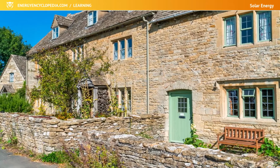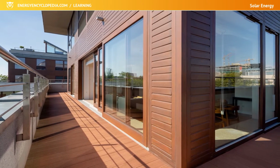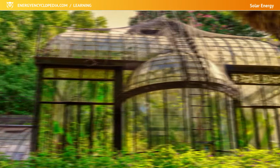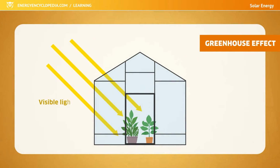The energy of the Sun has been used by people since ancient times. The simplest way was to build your dwelling so that the midday sun would warm it. The innovation of glass made it possible to exploit the greenhouse effect. Visible light passes through the glass and heats the objects. These generate infrared radiation, but the glass no longer lets it through. The heat stays inside.